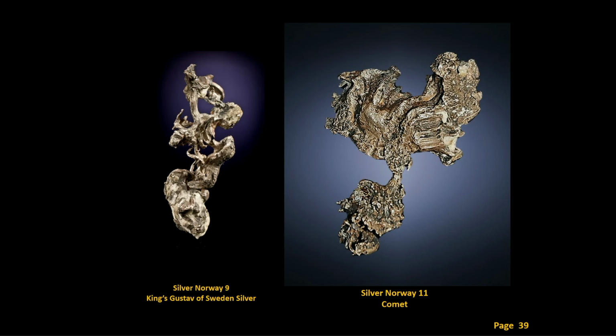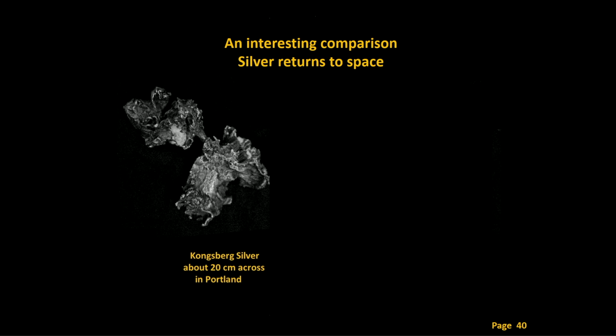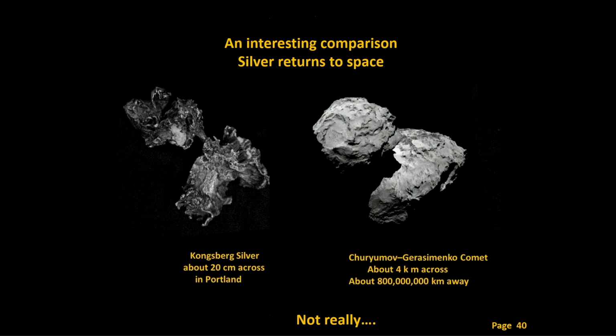Here is that silver specimen seen from another perspective. And there is the comet, however the name is pronounced. It's about 4 kilometers across, and it's in space, I don't know how many millions of kilometers away. I looked at them and said, boy, there's a remarkable similarity. Maybe there's some kind of affinity between the silver coming from space and the comet. Anyway, I just get a kick out of these kinds of observations. That's my personal side.